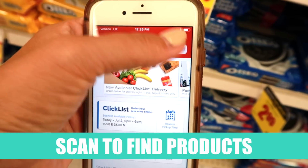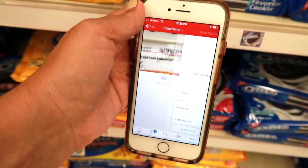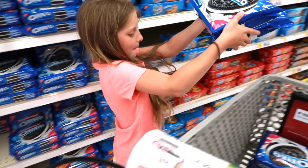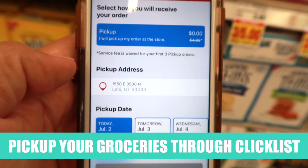There's also the option to scan a barcode, which is an awesome feature because you can scan products at the store or even in your pantry at your house and be able to add those items to your shopping list or add them to a cart for a click list pickup.